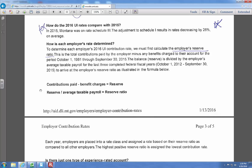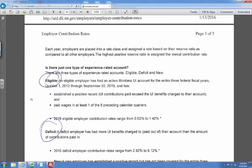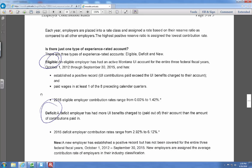How much did I pay in for SUTA minus how much was claimed against me? So say I paid in, you know, $2,800 last year and nobody claimed against me because I didn't have any turnover, right? My reserve is going to be $2,800, right? That means I'm something called a surplus employer. I've got a positive balance. Okay, that's a good thing. So because I'm a positive balance, I'm going to have a lower rate than somebody who's a deficit balance. So here it tells you if you're an eligible employer, if you've had 3 years of being in the black. And if that happens, you're going to have a much lower rate.